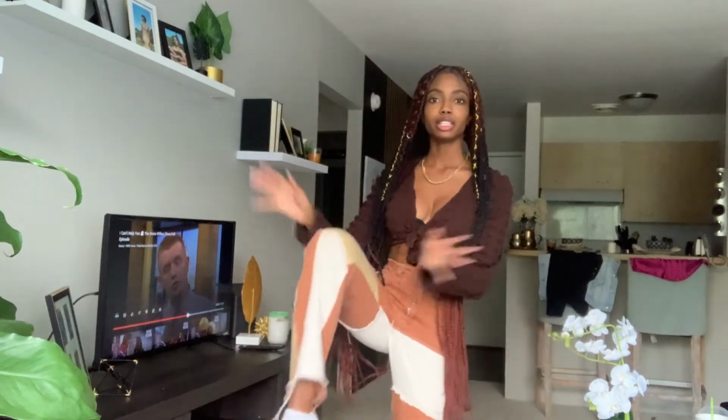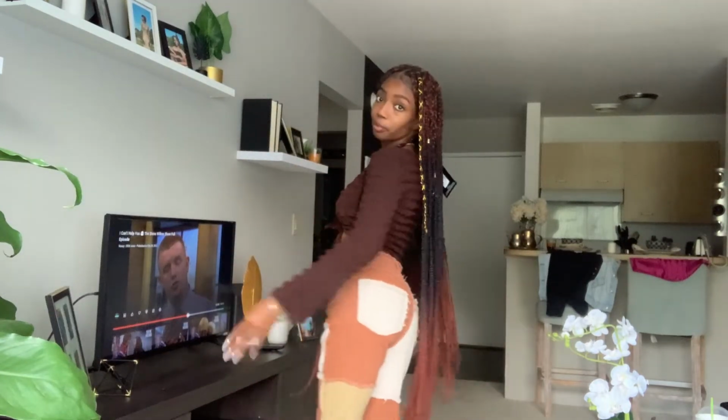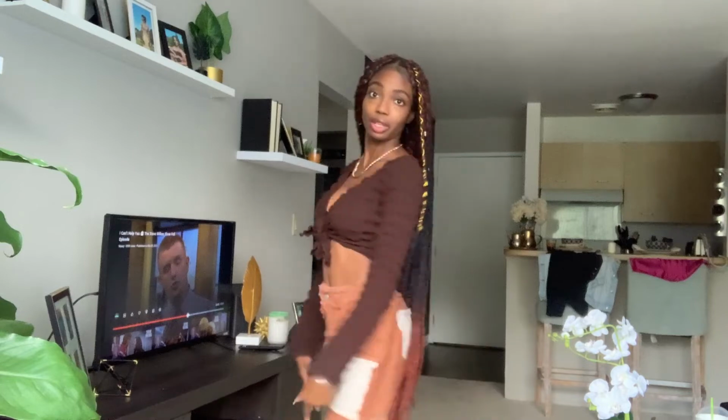Okay. This is outfit number two with these denim patch jeans, from Pretty Little Thing. And the top, if you saw my previous try-on haul, then you saw this already. And I'm going to call this Chocolate Drop. That's what we're going to call this outfit. I think it's just really cute and simple.